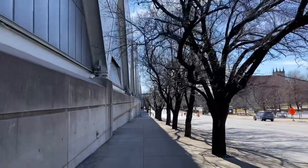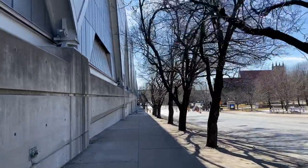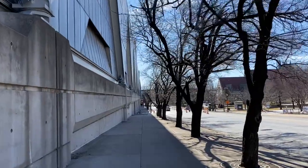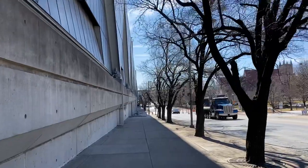So all this building on my left is the convention center. It's a huge building. So expect this to be like a 2-minute walk, 3-minute walk until we get to the other end of the building. But at the end of it, I promise you, it's gonna be a nice sight.